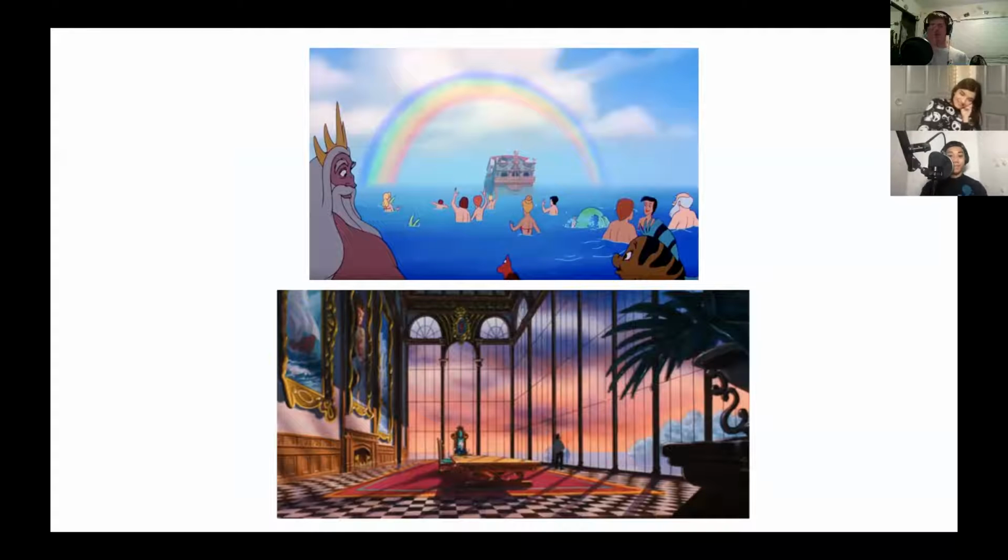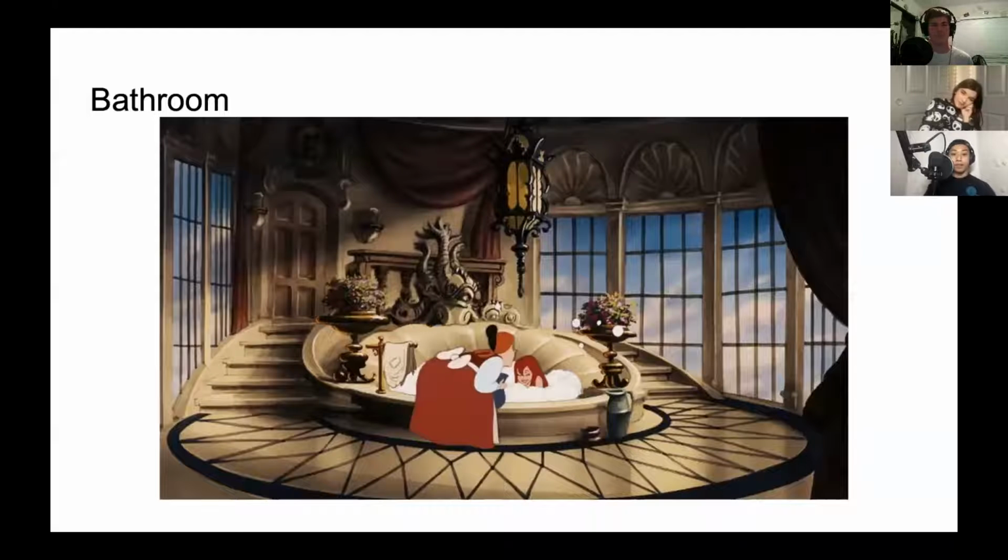And then the bathrooms, oh my goodness, I don't know why, but the bathrooms would be like this. There's a scene in The Little Mermaid where Ariel's taking a bath. It's a circular room, and there's two mini staircases that lead up, and it would be men's and women's on either side of it.